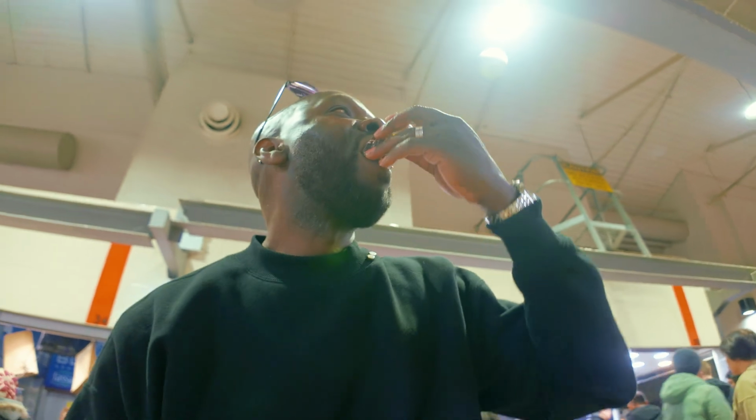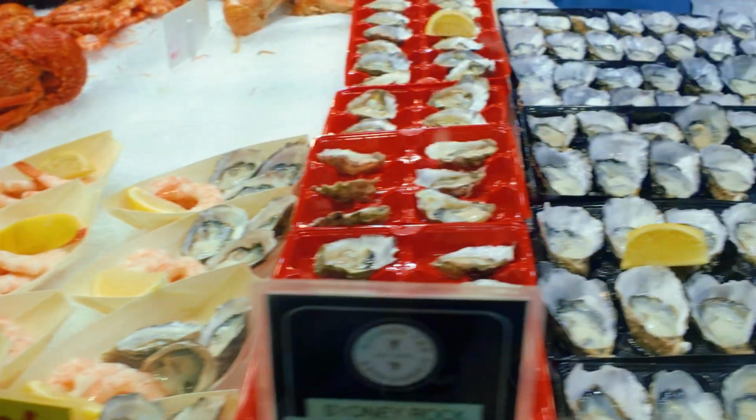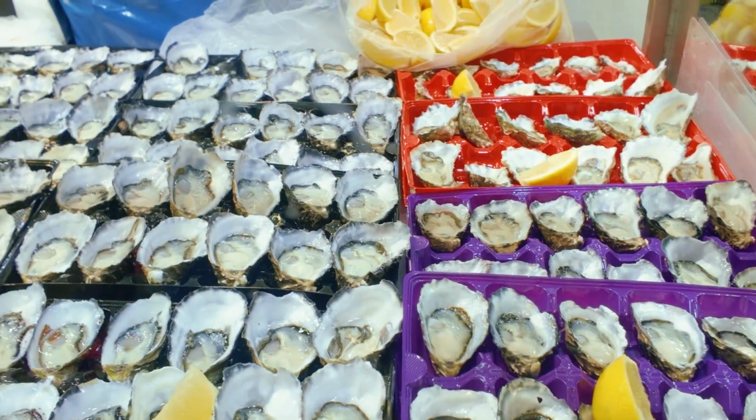So that's oysters. Look at that. That is really good. Very nice. That wasn't bad for $6, just 2 pieces. And let's go see what else we're gonna find here. That was very tasty. Absolutely tasty.